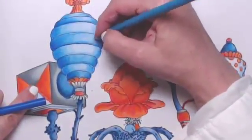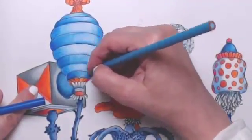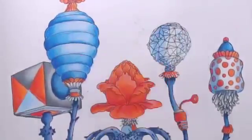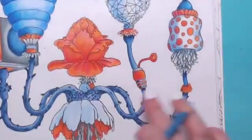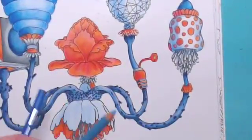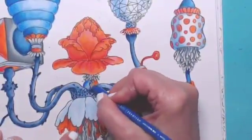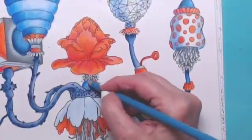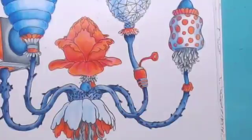Alright, just kind of softening these edges here. Very soft blend. Okay. Let's see where we've got to go down here next. Again, we're using the other blue, not the indigo blue, but the true blue, and then the light blue to kind of blend it out. And now I want to go back.